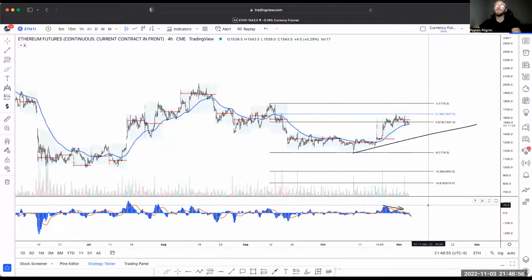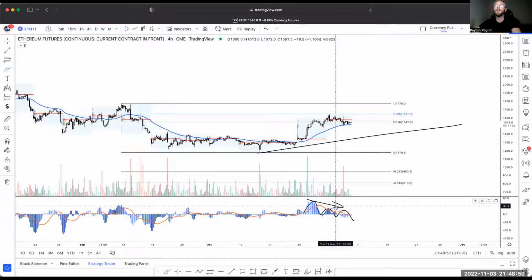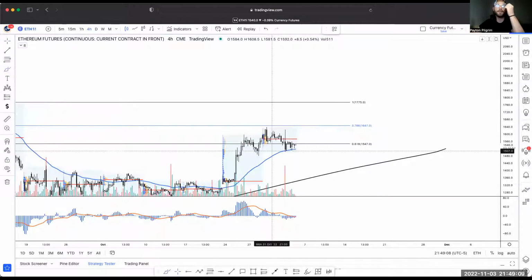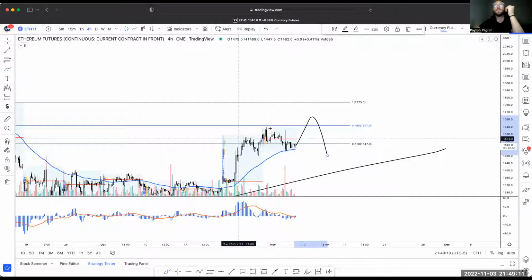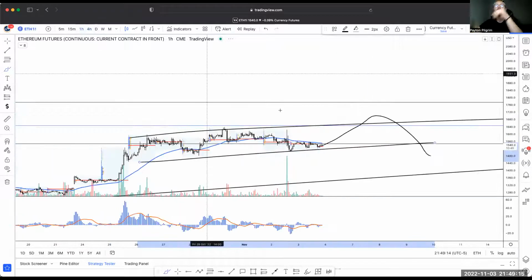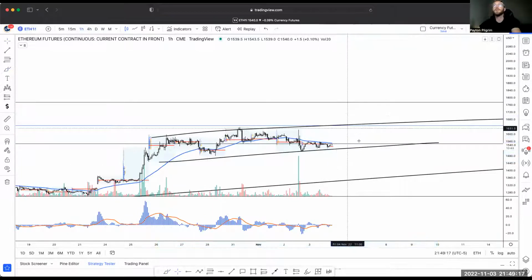There is this type of divergence right here. And I was saying if it creates the third wave, right, then I will be looking for that short. And so that would be one more move up basically for that third wave. So I'm still interested in that. Let's go to the 1-hour and just see how that looks actually.